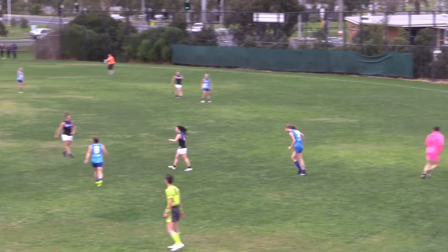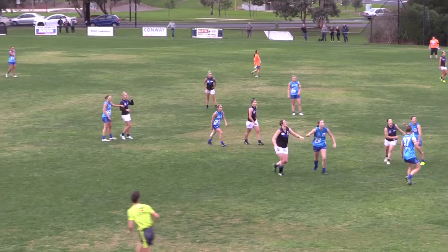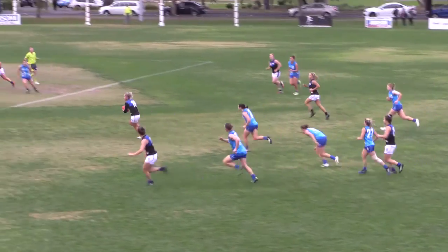1-1-7. Plays yet to score. One result already this morning. St Kilda Sharks beating Box Hill by 39 points over at the Box Hill City Oval. Quick kick away by Scott.